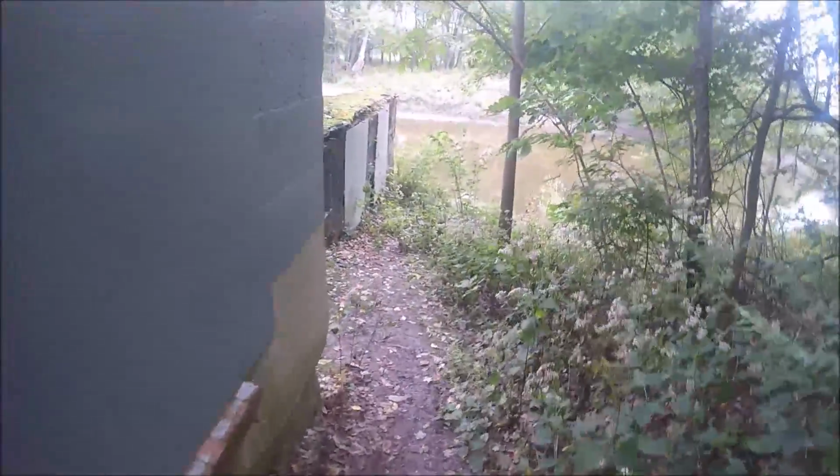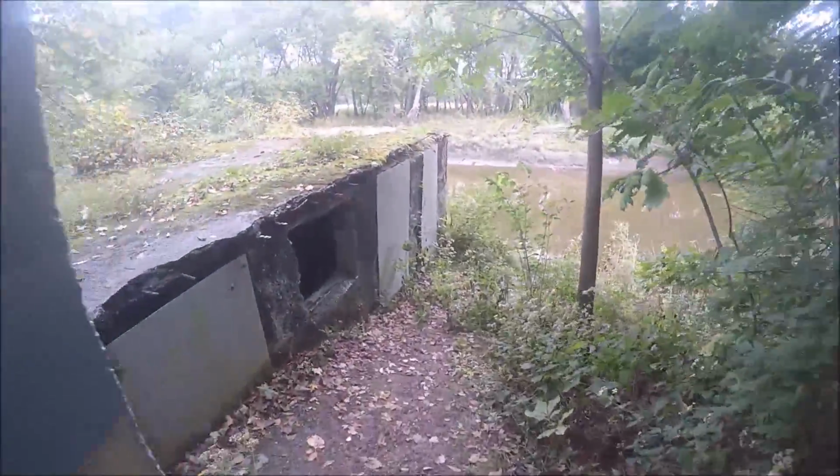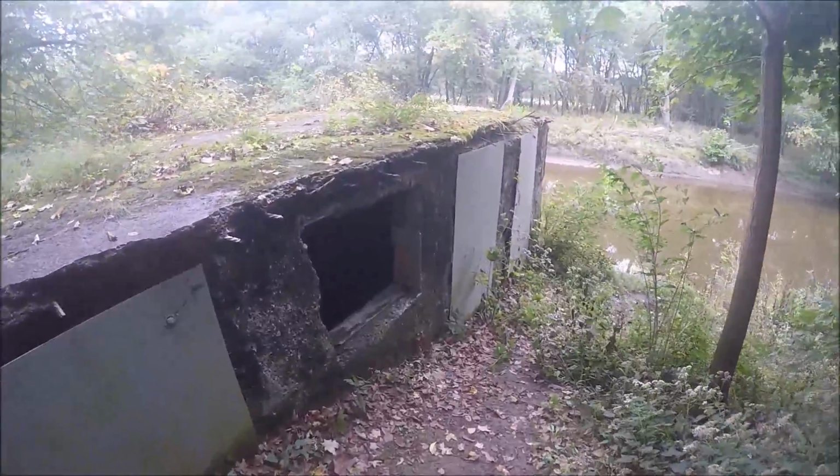Okay, so we're gonna go around the side here of this building. It's pretty steep. It had just rained all morning, so this is very slippery. Let's see what's back here. Okay, there's an old part of this building. Yeah, the chimney was freestanding. Kinda cool.